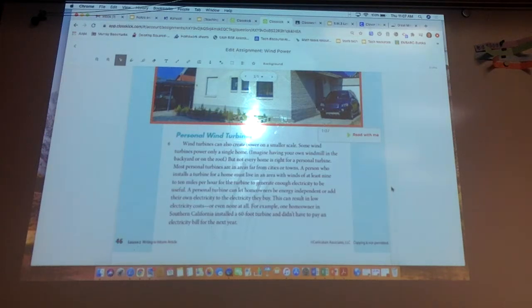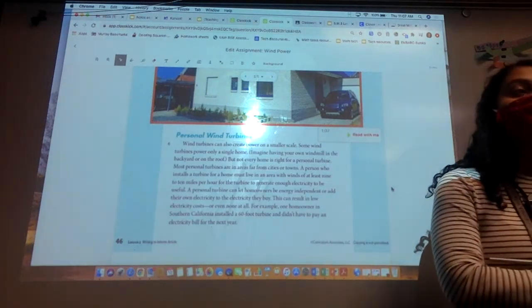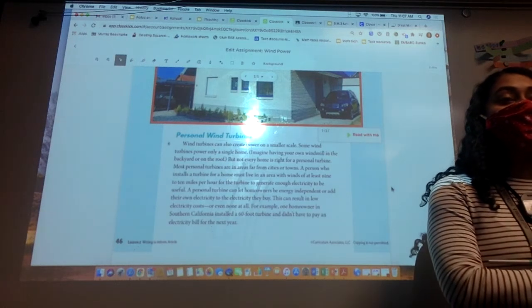Ariana? Personal wind turbines are really good for saving money. A lot of money. Because sometimes you don't even have to pay the electricity company because the wind turbine will make enough energy.